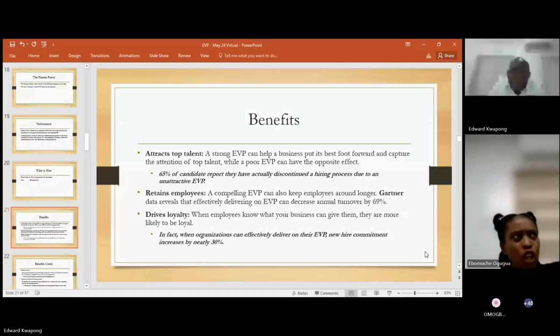And so it's been discovered from research that 65% of candidates report that they have actually discontinued a hiring process because of an unattractive employee value proposition. They'll show the initial interest, all right, come, go to your website, go to all manner of places to research about your employee value proposition. And if it's not attractive, they will leave. They will discontinue with the process. And according to Gartner, 65% of candidates discontinue when they discover that the EVP is not attractive enough. So essentially, it attracts top talent, the best of talents.